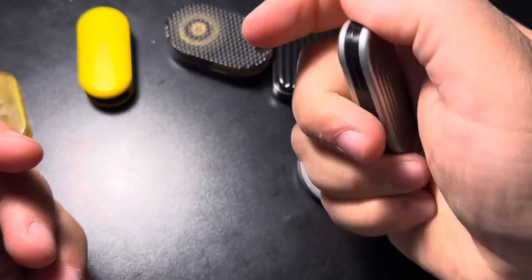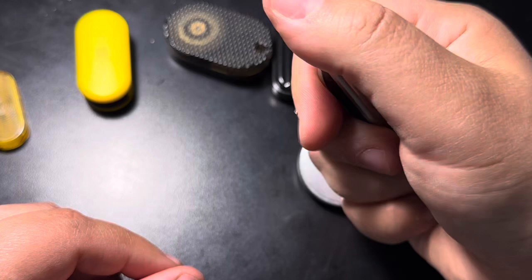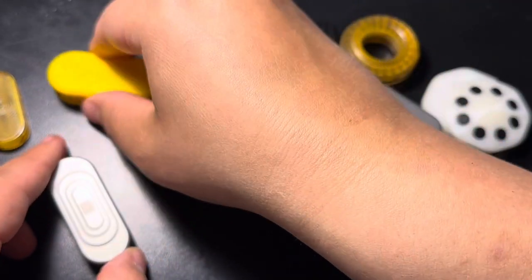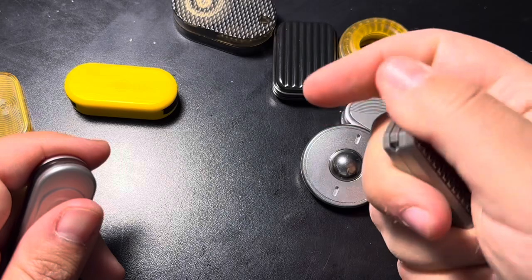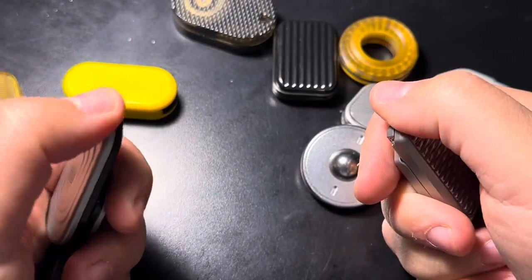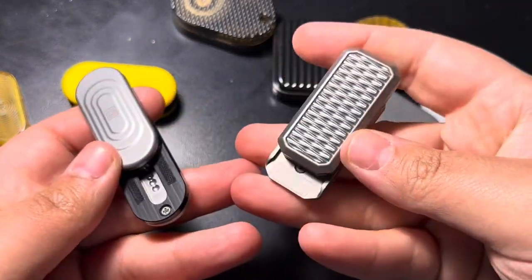I think this is aluminum. I like the fact that it's easy to slide. Sometimes you don't want a ton of feedback. Like for instance, I just reviewed. You hear? It's more like a. Well, it's probably because this is mechanical and this is magnet.